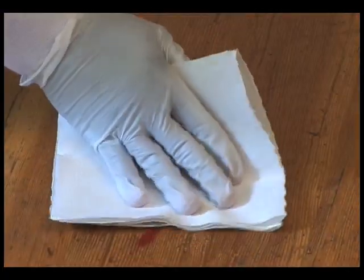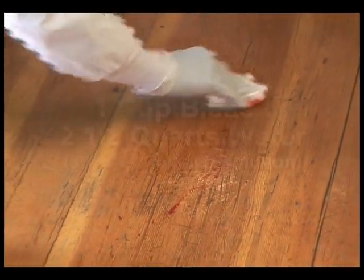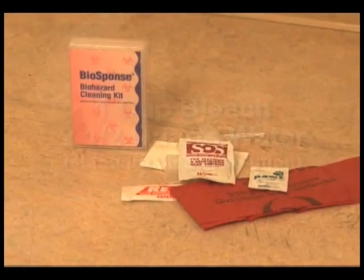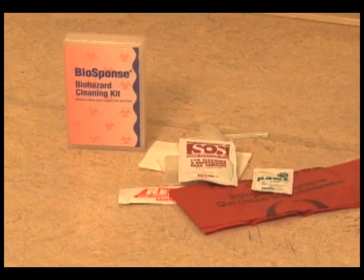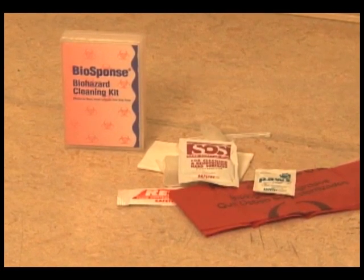Wipe up blood spills immediately using disposable cleaning cloths. Small spills can be cleaned with paper towels and a bleach water solution. The standard bleach solution is 1 cup bleach to 2.5 quarts of water. For larger spills, a blood spill kit that contains gloves, absorbent powder, disinfectant cloths, and biohazard bags can be used. Follow the directions on the kit.